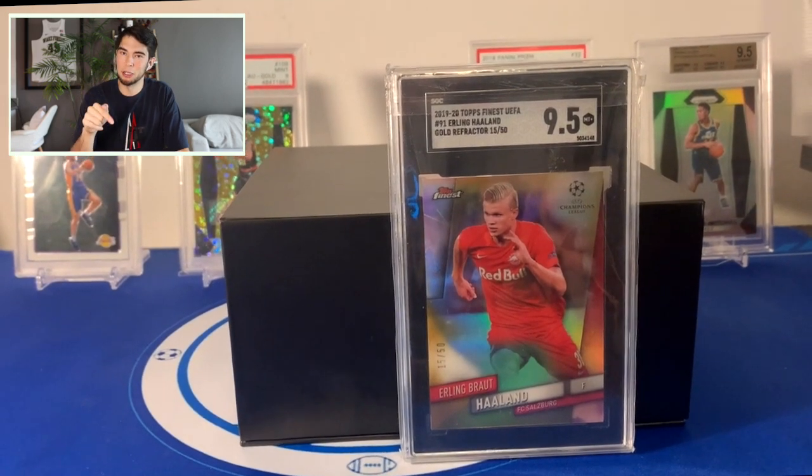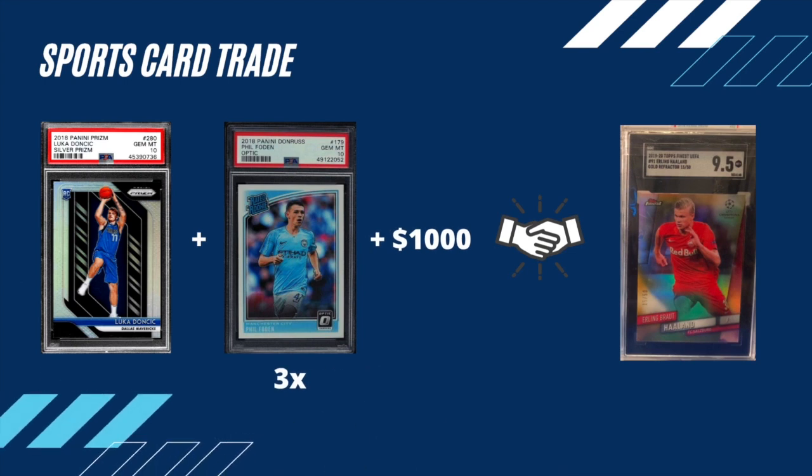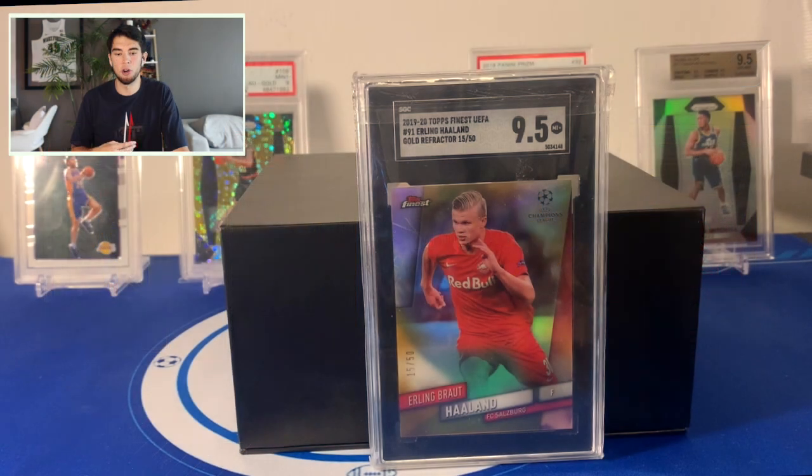I overpaid a little bit in trade. I'd be interested to see what you guys think. I traded a Luka Doncic Prism Silver PSA 10, three Phil Foden Optic PSA 10s, and $1,000 cash for this. It's a little bit of an overpay. It's tough to comp SGC 9.5s as well. I'm having a huge debate with myself. Do I crack this? Do I keep it as is?